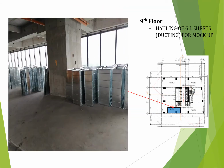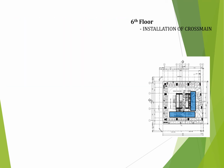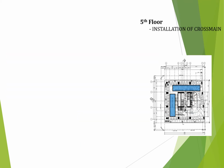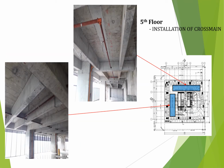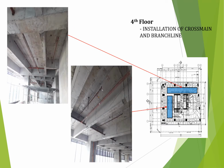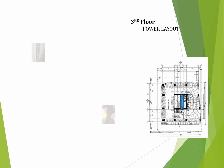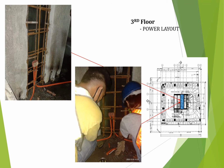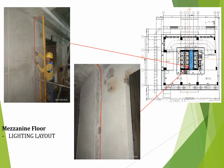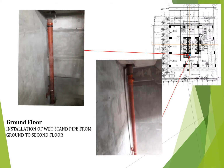Hauling of GI sheets, ducting, for mock-up at 9th floor level. Installation of crossman line at 6th floor level. Installation of crossman line at 5th floor level. Installation of crossman line and branch line at 4th floor level. Power layout at 3rd floor elevator lobby. Lighting layout at mezzanine floor elevator lobby. Installation of wet stand pipe from ground floor to second floor stair 1.